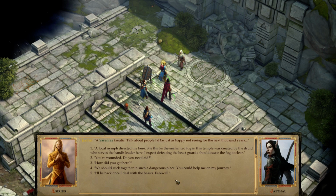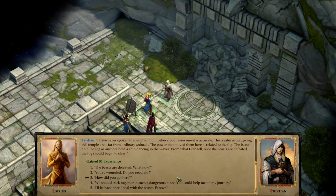A local nymph directed me here. She thinks the enchanted fog in this temple was created by the druid who serves the bandit leader here. I expect defeating the beast guard should cause the fog to clear. I have never spoken to nymphs, but I believe their assessment is accurate. The creatures occupying this temple are far from ordinary animals. The power that moved them here is related to the fog. The beasts hold the fog as anchors hold a ship dancing in the waves. From what I can tell, once the beasts are defeated, the fog should begin to clear.